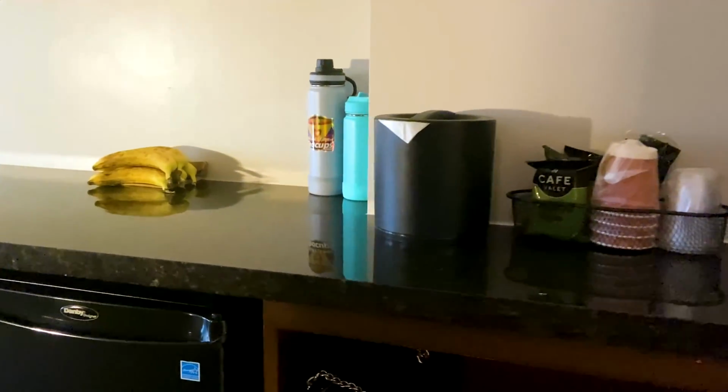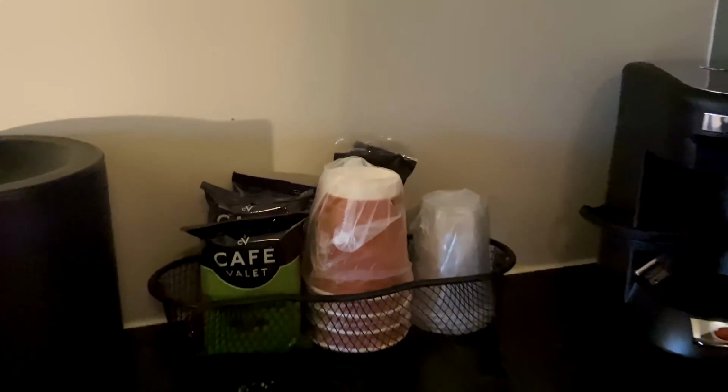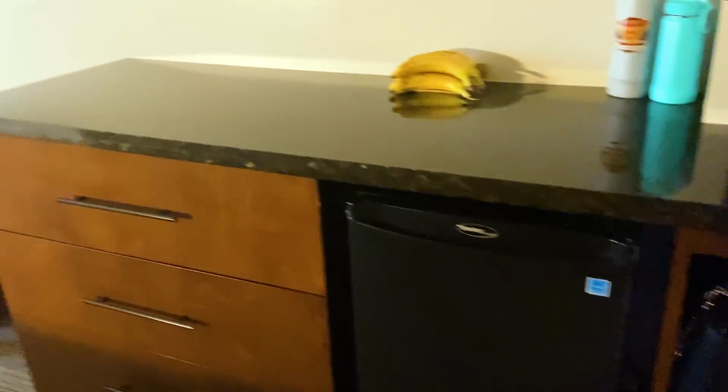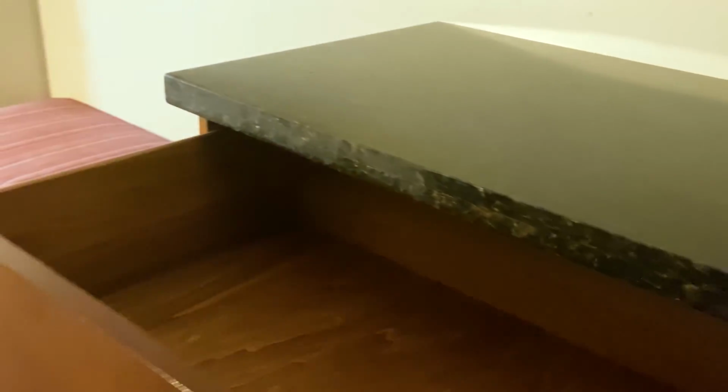It's not a kitchen area because there's no sink or anything, but it does come with tea and coffee and cups and things. Your coffee maker is just a really basic setup. Again, more storage shelves and things that are empty. Does come with a good sized mini fridge, 3 pull-out drawers that are enormous.